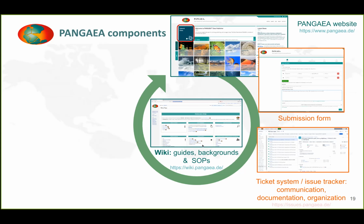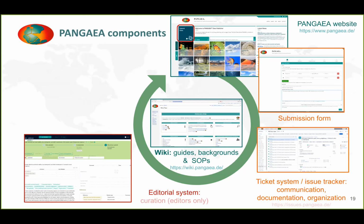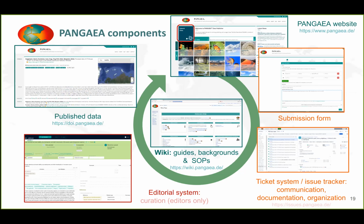Then there's the editorial system that is only accessible to our data editors. That is the interface that helps us transform a data submission into a PANGAEA dataset and get all the helpful contextual information or metadata tied to it. Once this so-called data ingest is done, a specific landing page for the dataset is created that is tied to a persistent identifier later, the DOI. Okay, so much for the elements involved in the data submission, but there's quite a bit more to it.